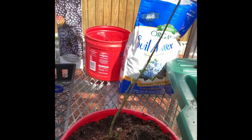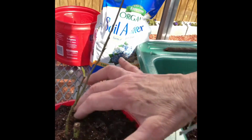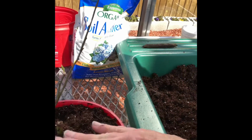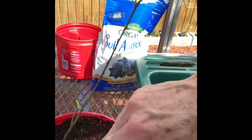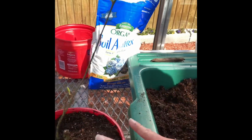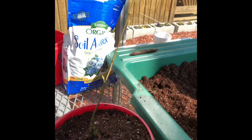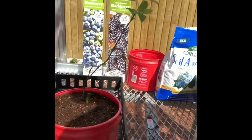That way you have both of your soil and that soil that it came in getting acclimated together, and it's not such a shock. And just going to press. And there you go. And I just gave it a nice little shake. And the last thing we're going to do is give it a good drink.